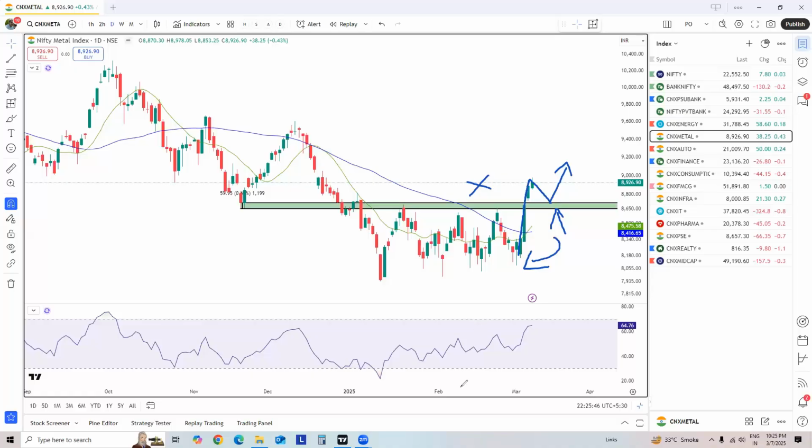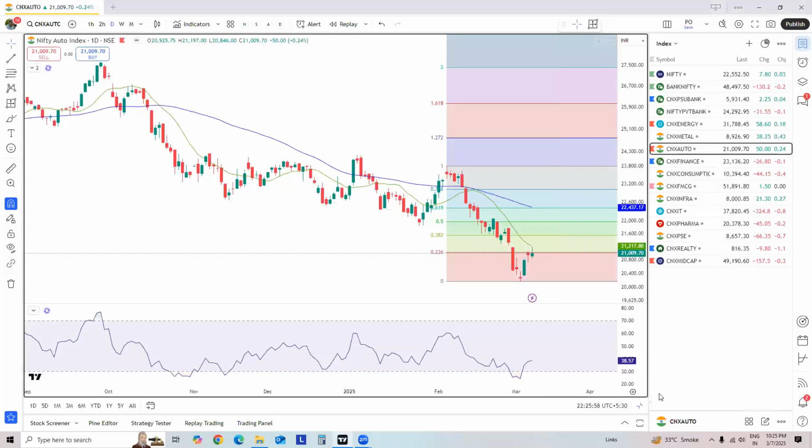I always like to see a little bit more confirmation in the markets, in the index, especially in the sectoral index, before taking any positions. Okay, now let's have a look at the auto pack.